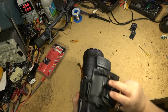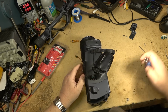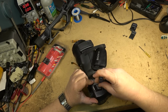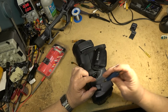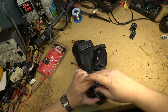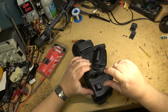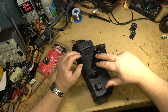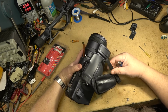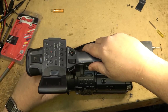Just got to put the top cover on now. I'm getting down to the last few screws. I just want to make sure I haven't missed any. Oh yeah, there's a couple more to go in over here. Okay, next is the handle.